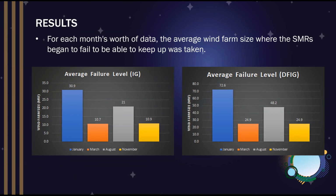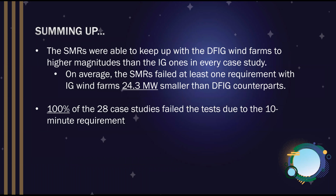We have also noted the average failure levels for each month. As you can see from this slide, IG typically did not perform as well, and the SMRs failed to keep up with them at lower levels than the DFIG farms. Another notable result of our research was that 100% of our 28 case studies failed our test due to the 10-minute URD requirement.